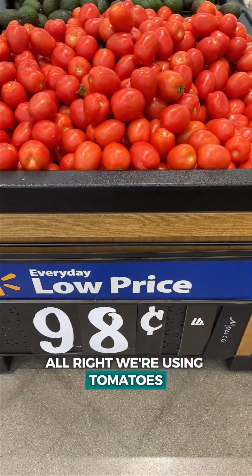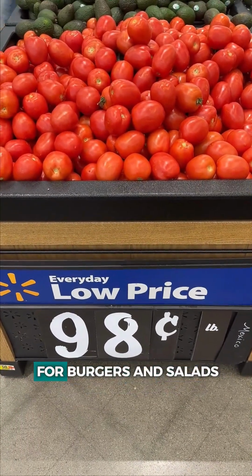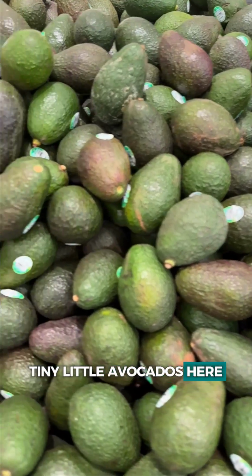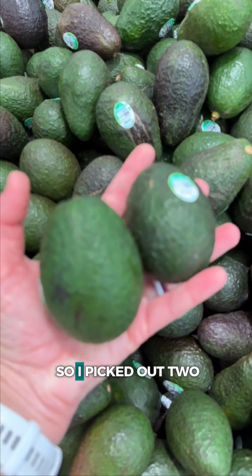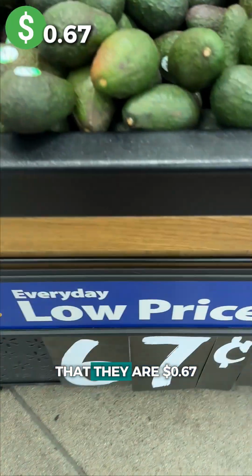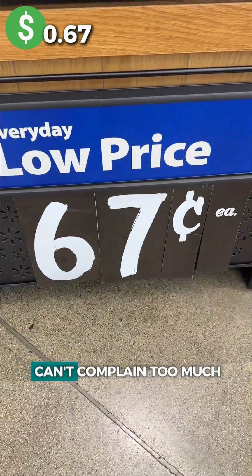All right, we're using tomatoes. I'm gonna use them for burgers and salads. So I'm gonna grab 3 of these. Tiny little avocados here next to the tomatoes. So I picked out 2. They're not super huge there, but they are 67 cents. So I guess we can't complain too much.